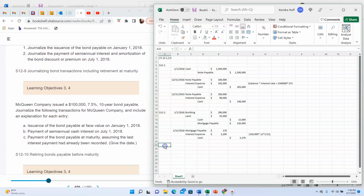All right, so if you remember in Chapter 10, we made an investment in bonds. This time, we're the company that's issuing the bonds, and that's what number 9 is. McQueen Company issued $100,000 7.5% 10-year bond payable. Journalize the following transactions for McQueen Company and include an explanation for each entry. A, issuance of the bonds at face value.